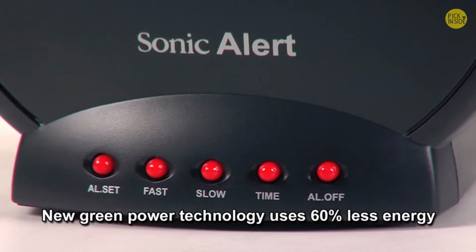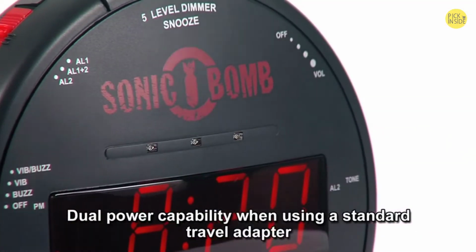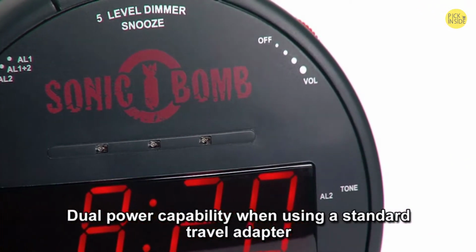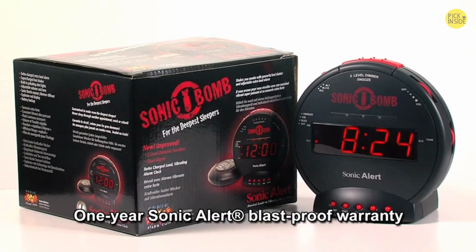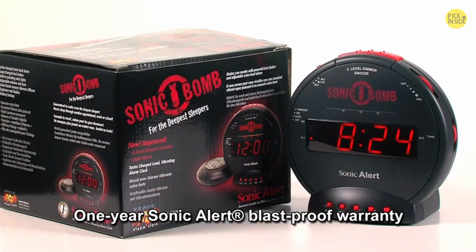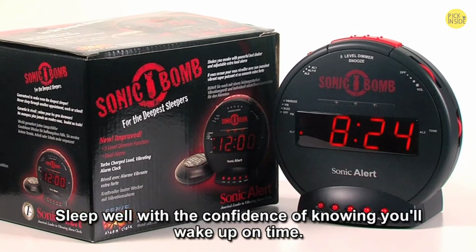New green power technology uses 60% less energy. Dual power capability when using a standard travel adapter. 1 year Sonic Alert blast proof warranty. Sleep well with the confidence of knowing you'll wake up on time.